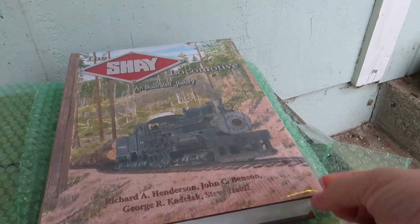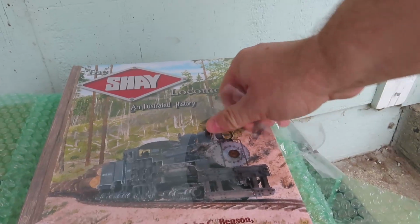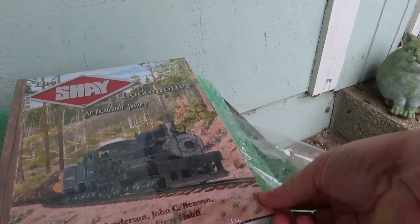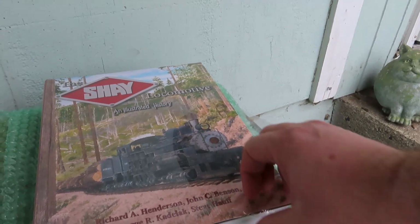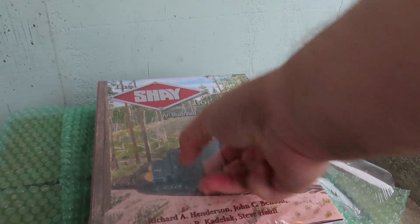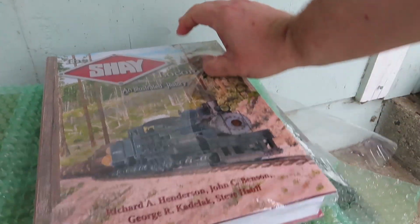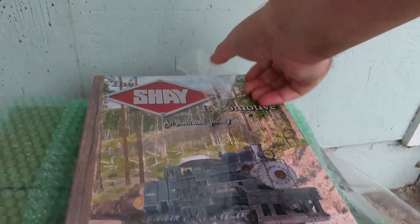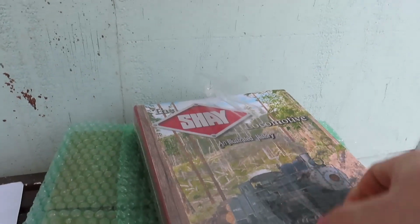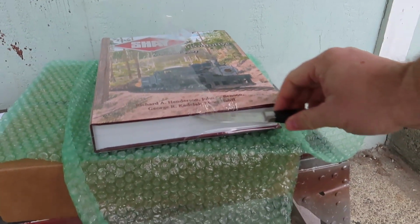Written by Richard Henderson, John Benson, George Kadelic, and Steve Hoff. Like I say, one or a couple of them passed away and got delayed, and it went into proofreading, and that took a long time, almost as long as it's taken me to get the plastic off. Oh, come on. She's wrapped up good.